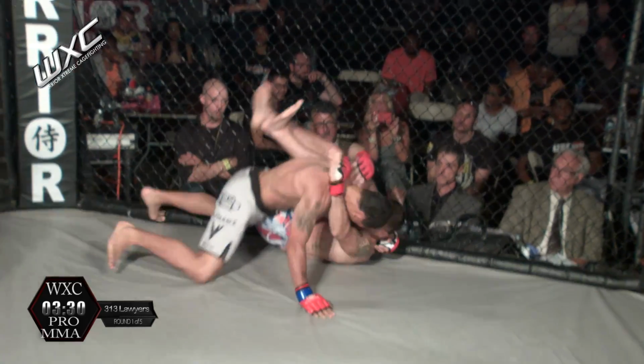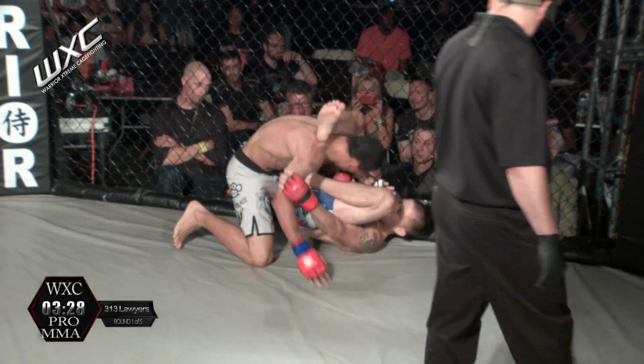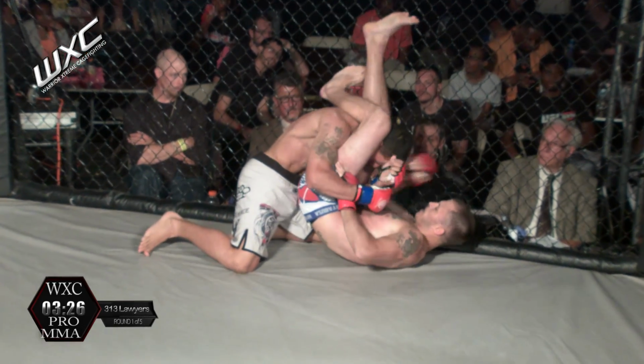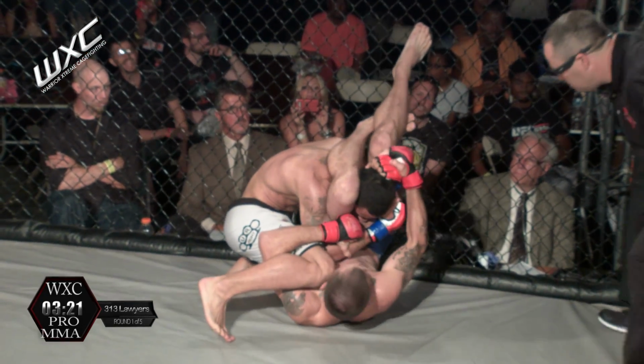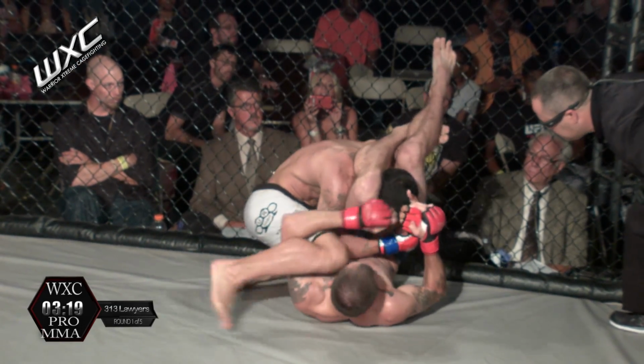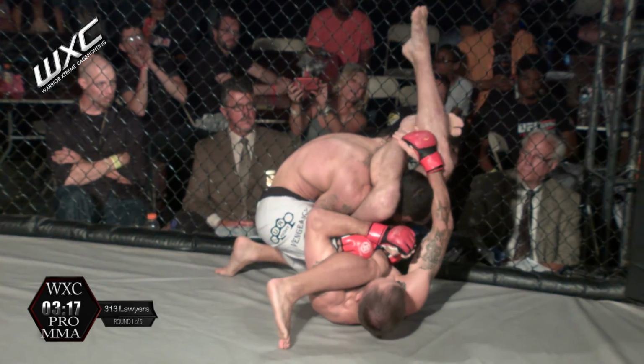That's a nice takedown from Keith. You know, Keith is deceptively strong. Straight through to triangle. Wow. Very tight. Yeah, it's going to be really hard to get out of this. Keith is in some trouble.